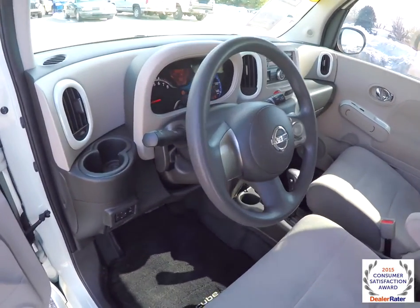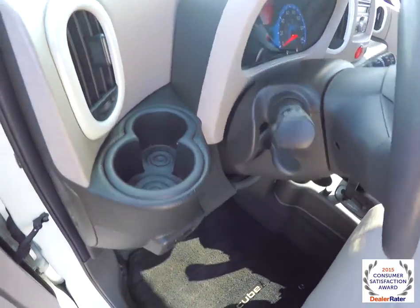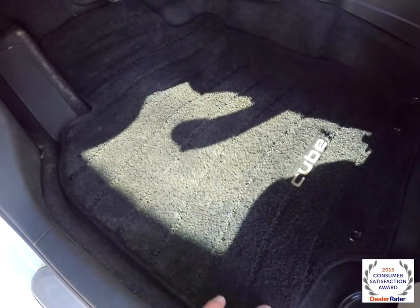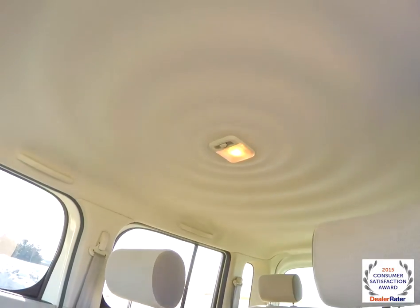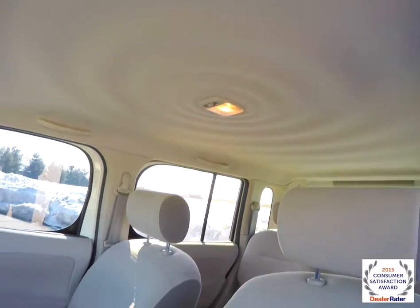They've also got water motifs as seen in the cup holders. Also in the floor mats, it's got ripples in it. Most noticeably also is in the headliner. You have that ripple effect in the headliner.